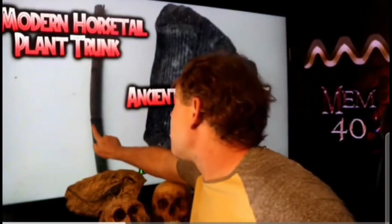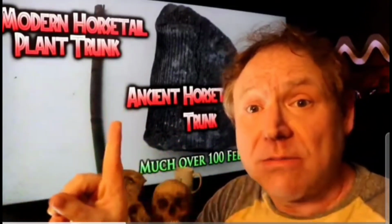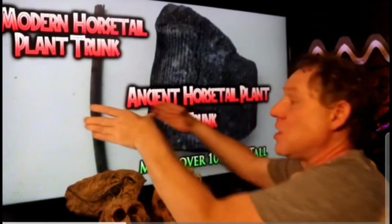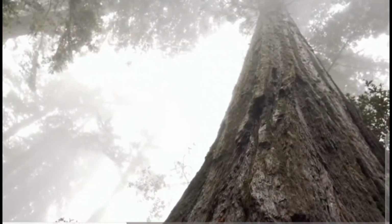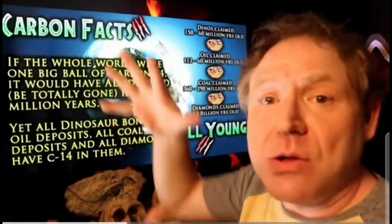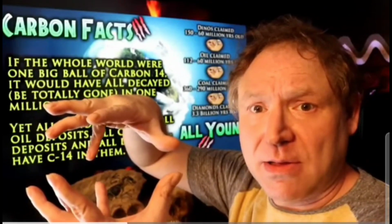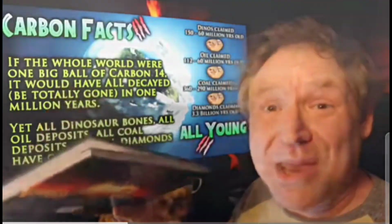Here on the screen is a modern horsetail plant trunk. That's about the size of your finger around. Here on the screen is an ancient horsetail plant trunk. They're about this big and grow to 100 feet tall. Oil deposits are claimed to be 112 to 60 million years old. That's entire ecological systems swallowed by earth and stone underneath the ground. I'm suggesting to you that the death of their world is what's lighting yours.